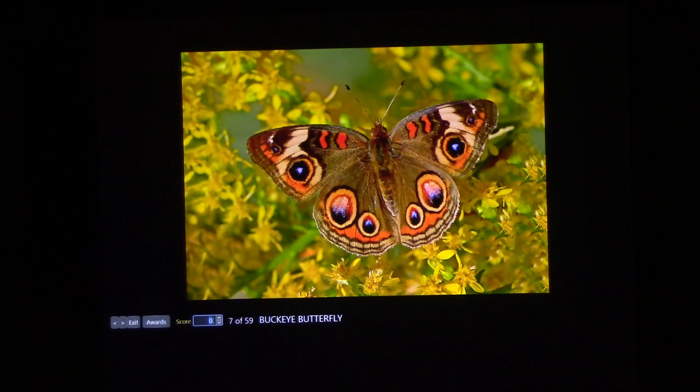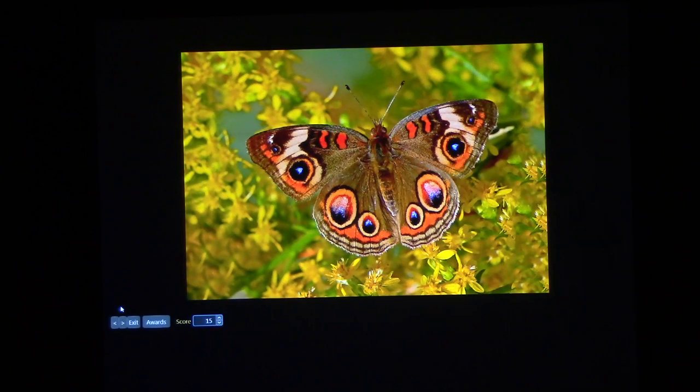Buckeye butterfly. We see a lot of these, and it's easy to get a little bit jaded with them, but we have some fabulous photographs of moths and butterflies. I love that background. It's soft enough and indistinct enough that it doesn't really compete with the subject, but it's a nice environment to see the critter in, and it's tack sharp with beautiful color and great exposure. Nice.